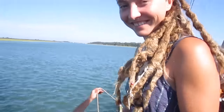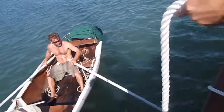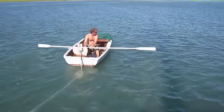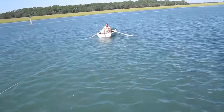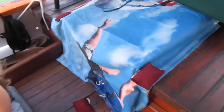Here we watch as the wild kraken and wild fauna place the anchor into the water. There's one kind of coming. Hitting screens on the boat. Now, it's gonna be buggy tonight.